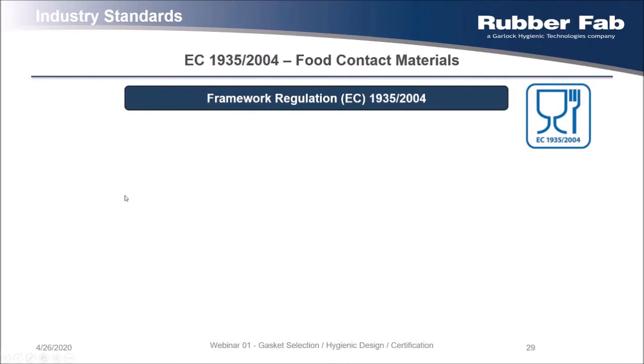Let's start with the European Food Contact Regulation, the EC 1935, from the year 2004. In the European Union, the general requirements for all food contact materials are contained in this EC 1935 guideline from the year 2004. And sometimes it is referred to as the framework regulation.